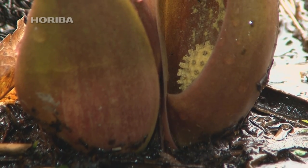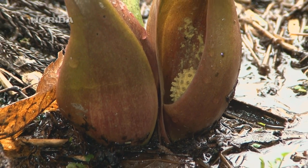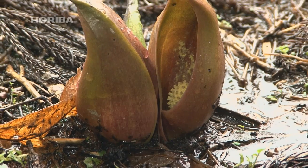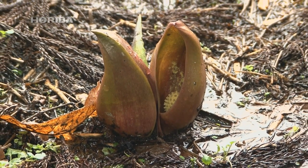Heat generation only occurs for around a week while the pistil matures. The flower cannot, however, be observed as it is still inside the spathe during this period.